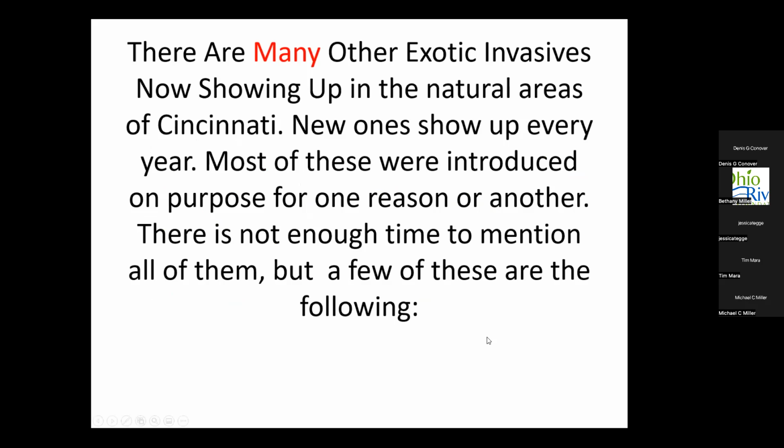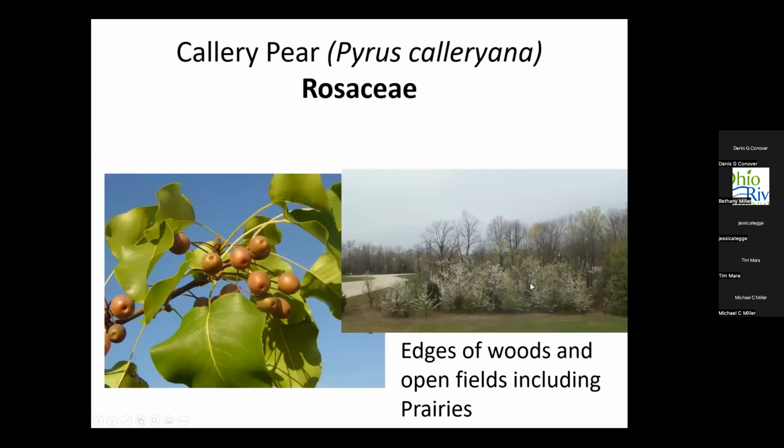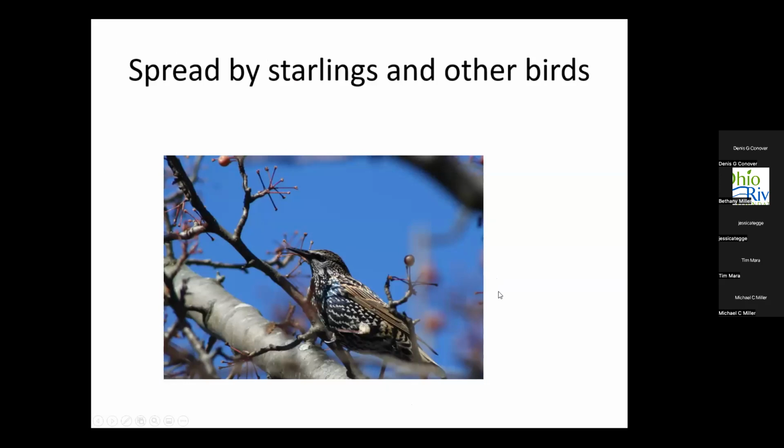Now, besides the Amur honeysuckle and winter creeper and English ivy, there are many other exotic invasives showing up now here in Southwestern Ohio. And I won't be able to talk about all of them, but I just wanted to show you a few of them. Okay, so this would be the Callery pear. And birds like starlings like to eat the little pears, and that's how the seeds are being dispersed.